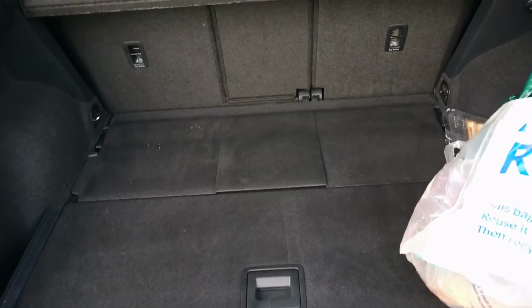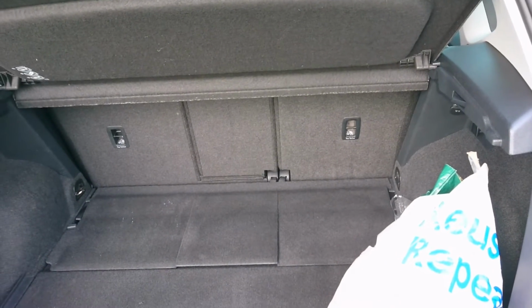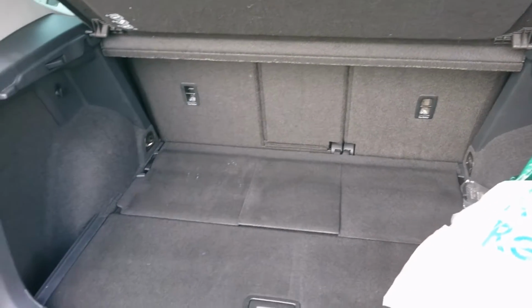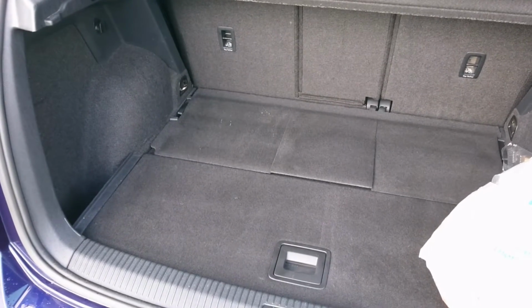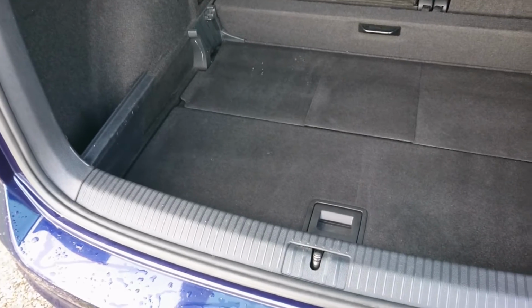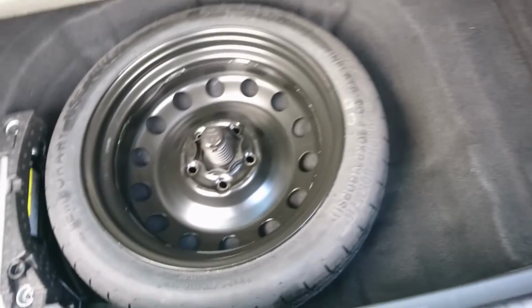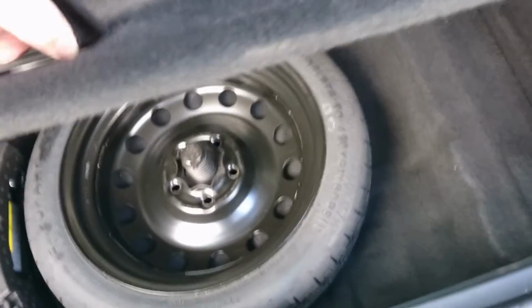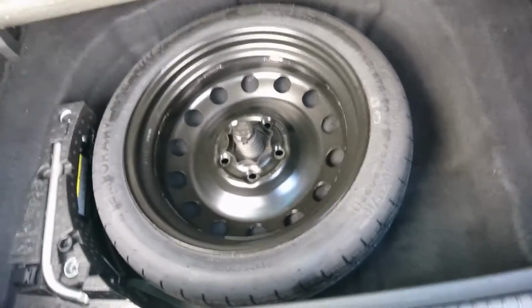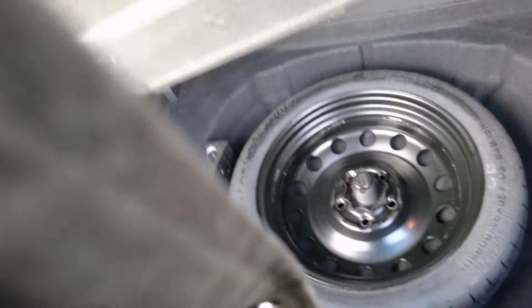Right, let me move this stuff into the middle seat, and then we will continue with our exploration of this enormous cargo area. So we've put the low floor into the bottom position. That's how you get the 500 litres. To lift this up, you can see we've actually got a space saver spare wheel in there. If you want to raise this higher, it's very hard to do this with one hand. Oh, there we go. Gosh, it's really hard to do with one hand.